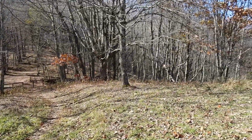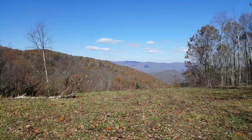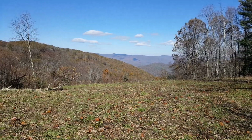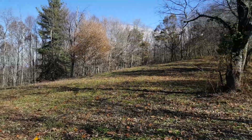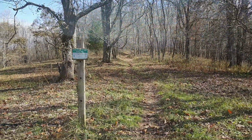Alright, so we just finished sitting down there having lunch, and we walked up about 20 feet and found that nice rock and that view. We should have had lunch up here, but we're headed on back up on the trail, and there's Gadget, and that's where we're going. Up, up, up.